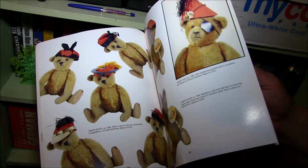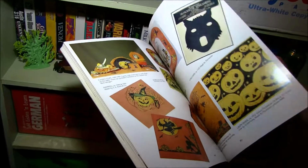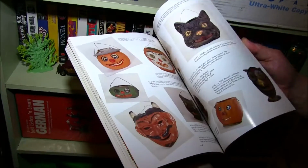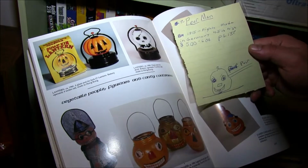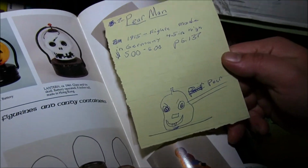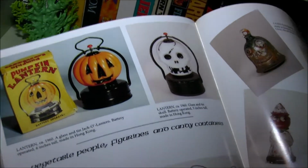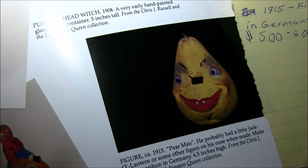Wait, wasn't there another note in there too? On page 137. Oh, there is. Here, where is it? Yeah, 137, I believe. Pearman. 1915 figure made in Germany. I guess somebody was researching this. Maybe they had one that they were trying to identify, and that's why they ended up with the book. Oh, is that it? Yeah, that's Pearman over here.